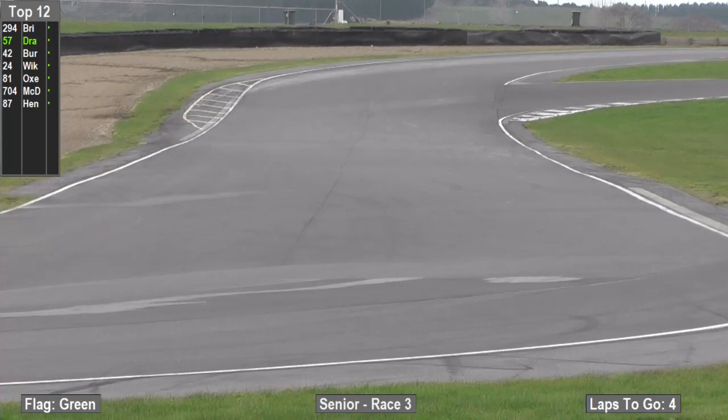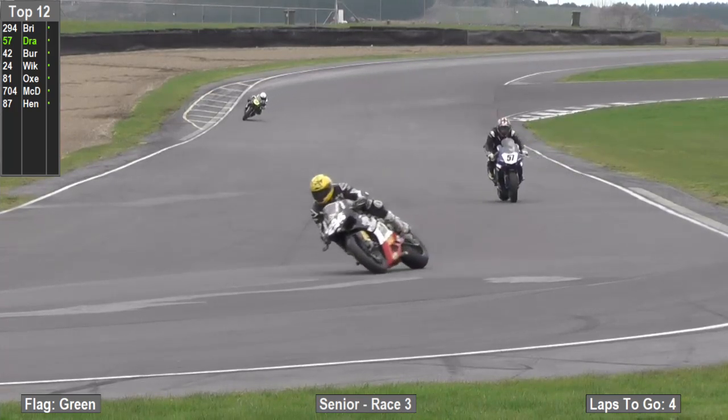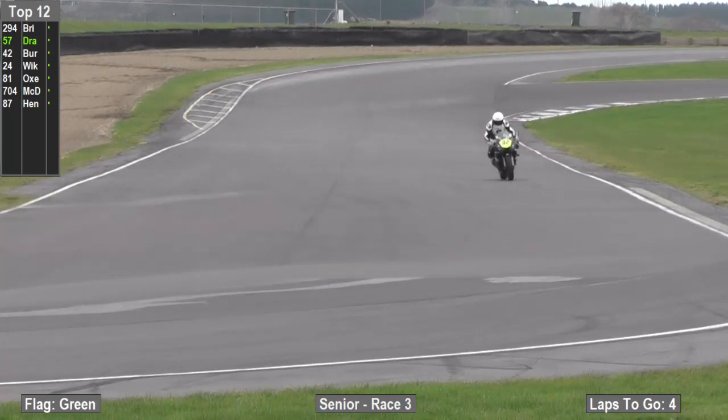There's still 4 laps to go. We're only at half race distance. And it'll be interesting to see what happens to this gap. It is still the 294 machine, Steve Bridge, out in front with Matt Drayson in second.